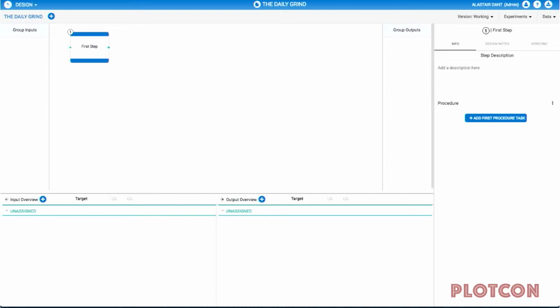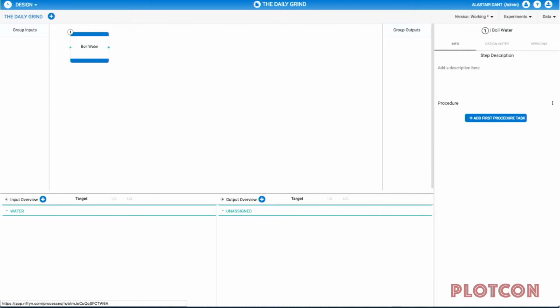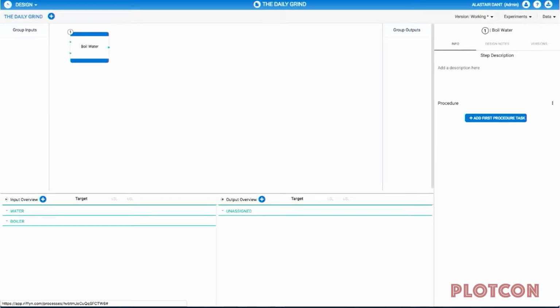You'll start with just a single step on the canvas. You can edit that, and via a pretty simple mouse-driven interface, you can then build things up in what I would imagine is a fairly intuitive way. There's an ontology behind this dynamic search here, so you can customize that ontology, but ultimately, as you build this design, you're using standard ingredients that will mean it will be compatible with other designs that you might produce in your organization in the future.